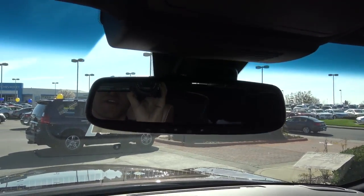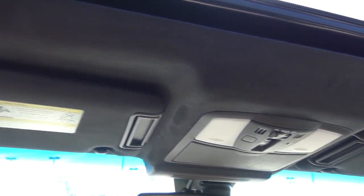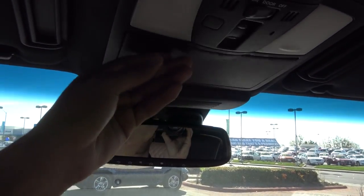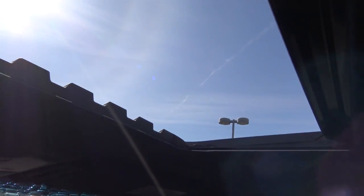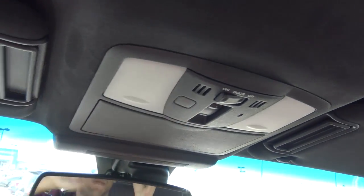Up here we also do have your auto dimming rear view mirror with garage home link, and then on the limited trim you get this nice suede like headliner. Up here you also do have a sunglass container. Then you have your map lights and your sunroof with your sunroof controls. And then you also do have your SOS safety connect right there.